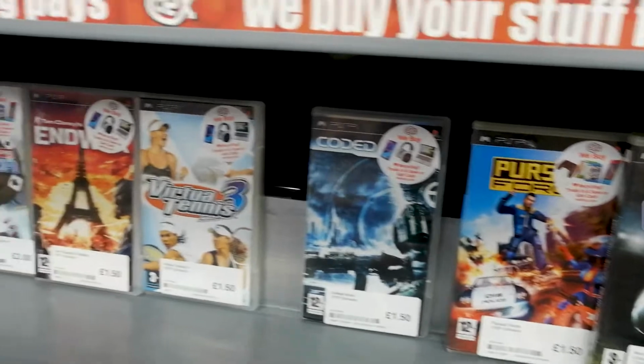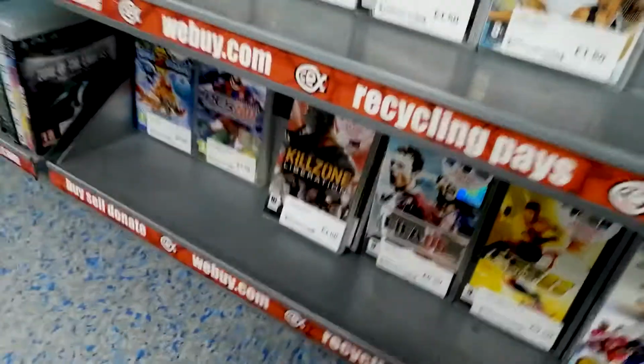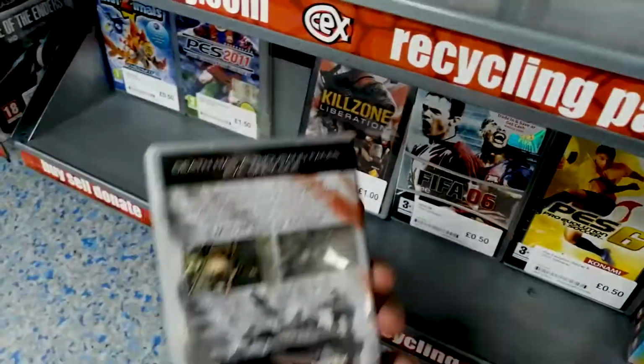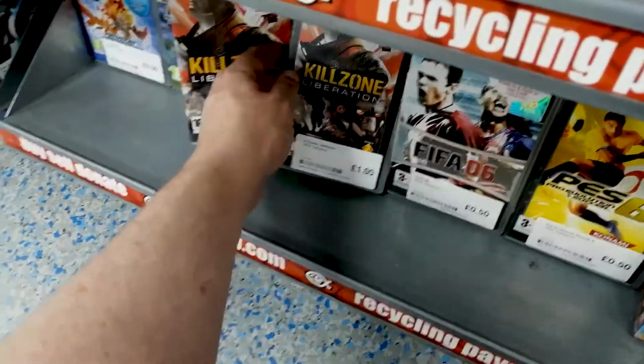Going through CEX, I found a whole bunch of PSP games, none really that I wanted for the price until I saw this, Killzone Liberation for £1. I got the original, absolutely fantastic, getting this.